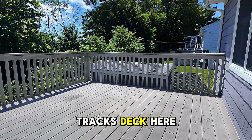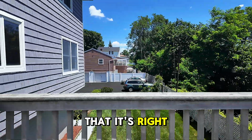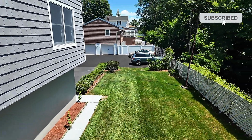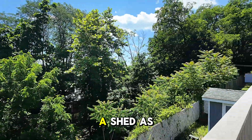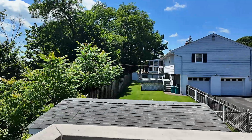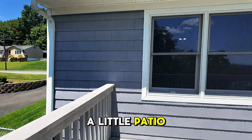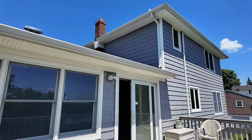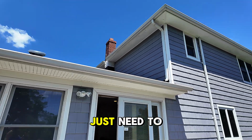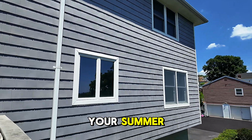Here is your Trex deck here and yard. Love this deck that it's right off of the kitchen and family room, so you can entertain really nicely. A nice yard and a shed as well. And then underneath the deck, you also have a little patio. Here's the back of the home. It has been meticulously maintained, so really you just need to move in, unpack your boxes, and start enjoying your summer.